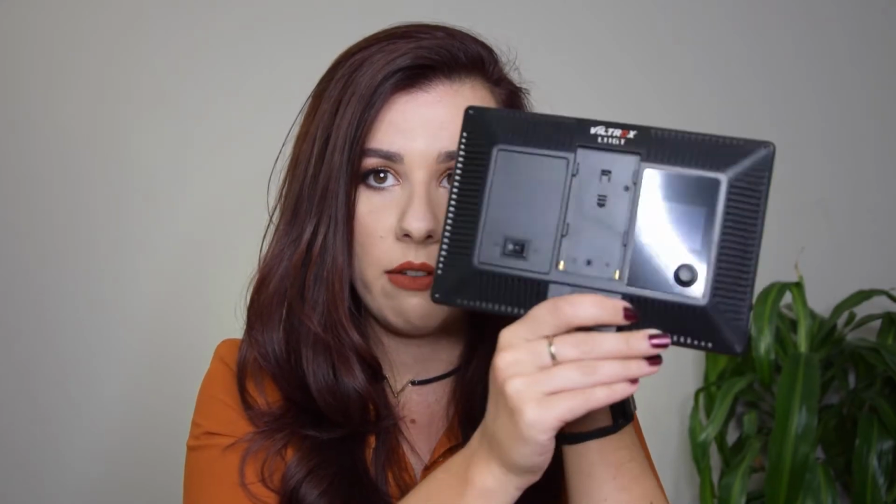Now, as smart as I am, I did not notice that they didn't come with power. So for now, I haven't used them. Let me show them to you. This is what they look like. They are LED panels. They're very, very thin, which I'm happy because I will be able to travel with them.